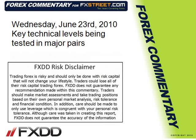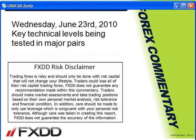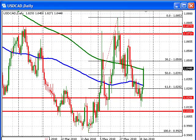All of this is weighing on some of the risk currency pairs. We're actually seeing a bid in the dollar and also into the yen. We're seeing the yen get stronger on the back of the weaker data and the thinking that the global situation isn't all that great. So what I thought I'd do is take a look at some of the key technical levels being tested in some of the major currency pairs, and we'll start off by taking a look at the dollar versus Canada.